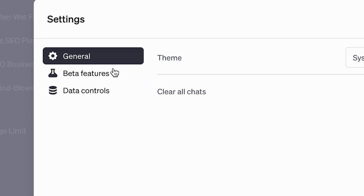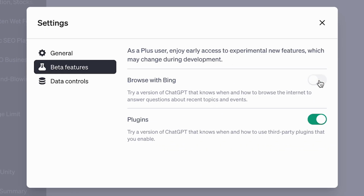Yeah, the only downside I see is it's a little bit slow, but I think in the future it's going to get much faster. And also I want to see how it compares to Bard, which is Google's chatbot. To activate this feature, all you need to do is go into ChatGPT Plus settings, click on your beta features and turn on web browser.